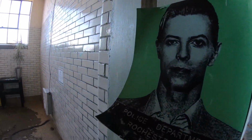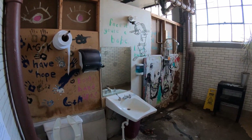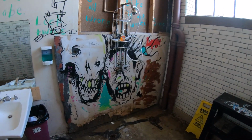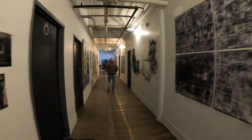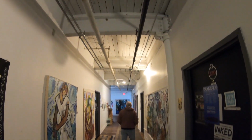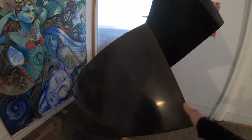Another restroom? Is this a restroom? Yeah. I don't usually like to film in restrooms, but this is pretty artistic. Oh, look, Tony, you can take a shower. Yeah. Oh my gosh. Yeah, a lot of art. Iron? Yeah, it might be. No. Aluminum or something.